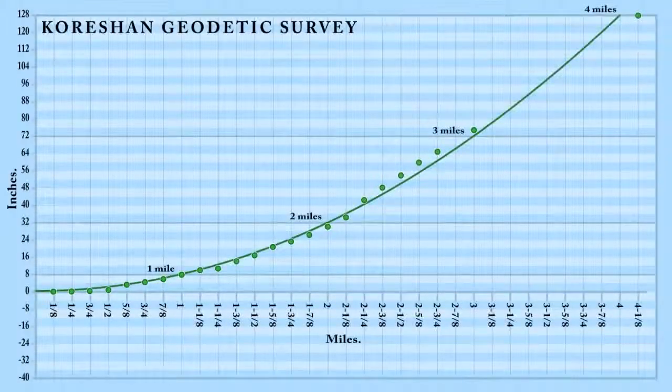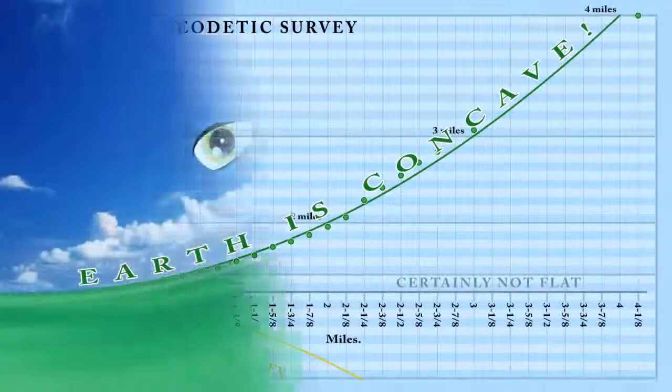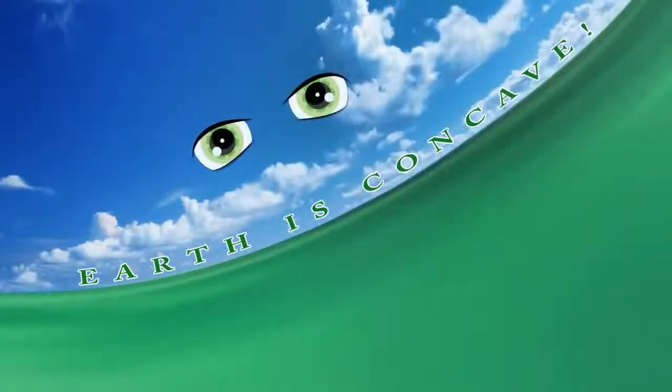You see how accurately it matches the calculated amount of curvature to the Earth? It's truly a slam dunk victory, and a silent testimonial witness of the fact that you are living inside the spherical concave Earth.